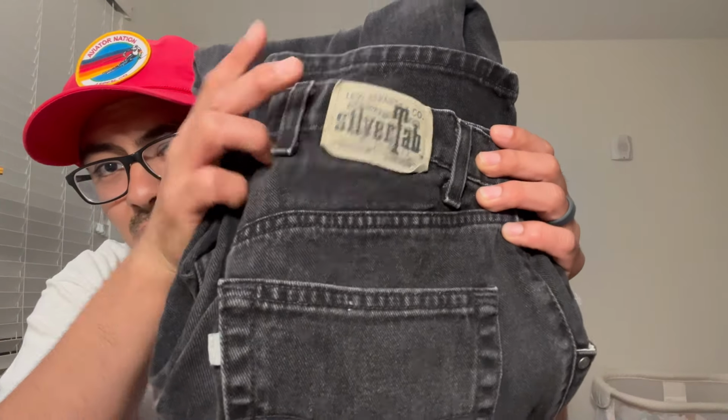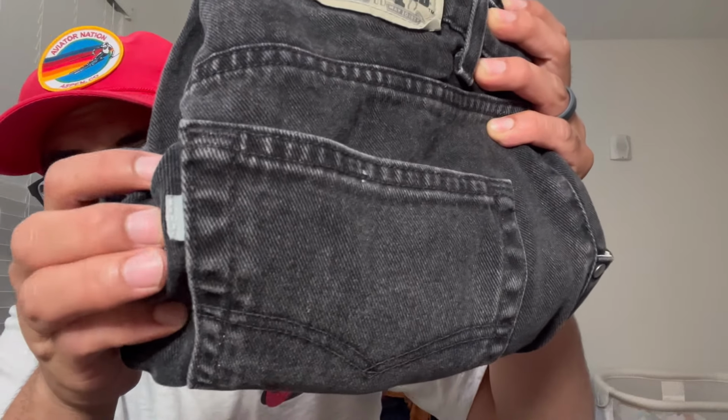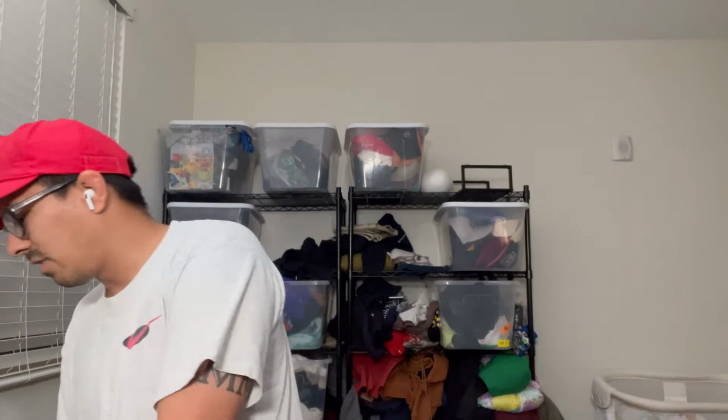And then another easy one to look out for, very important to know. Here, I have 2 pairs, but silver tab. This is the back patch on them. This is what it looks like. This is literally the silver tab that comes on them. That's why they're called silver tabs. You want to look for silver tab baggies. Silver tab baggies are good, but basically all silver tabs are good.